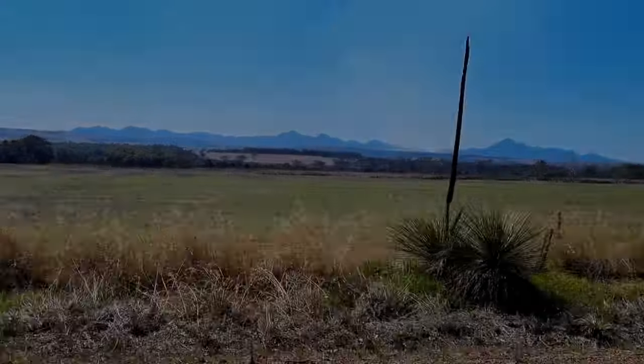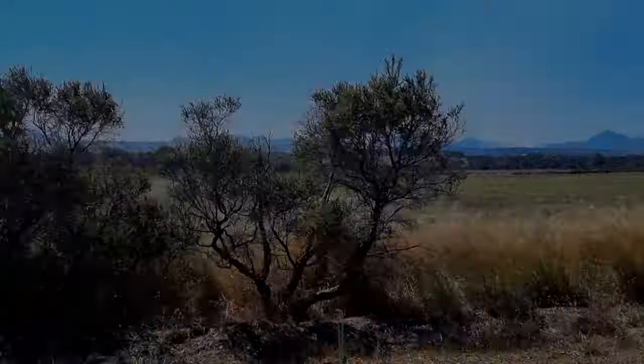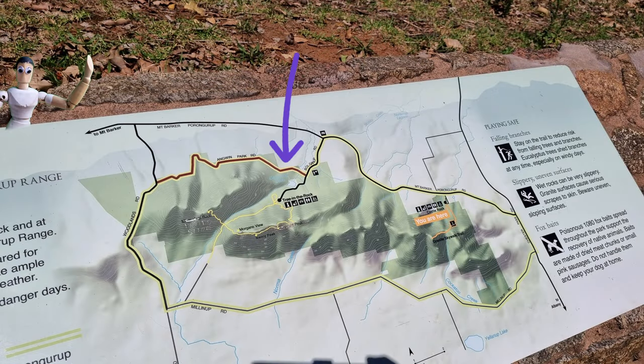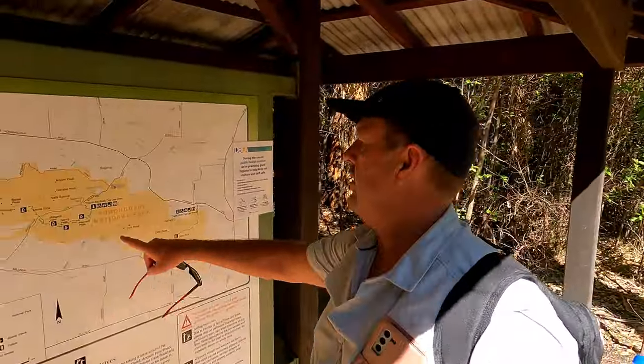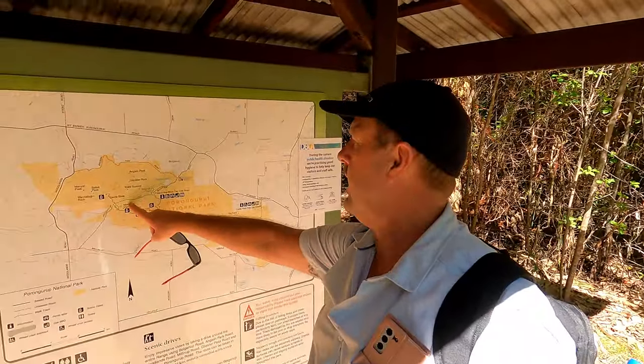Well, that's the Granite Skywalk, which was fantastic. The great news is it's all downhill now. 2.2 kilometres all the way down. Now I'm just at the western end of the Porongurups. Gonna have a go at this walk here.